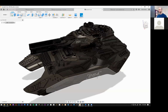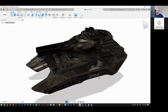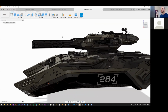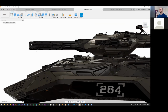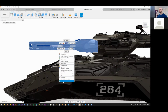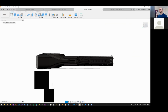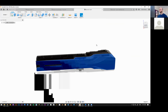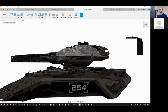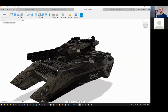Yeah, that's cool. So how did you start that? Did you just start it as a block and keep adding to it? Yeah, actually, I wanted to make a turret, so I made this turret design first. Then I added the top section. Then I added the lower.